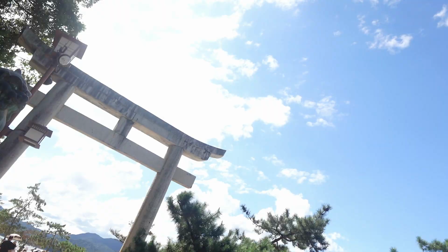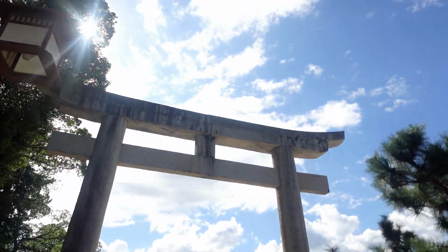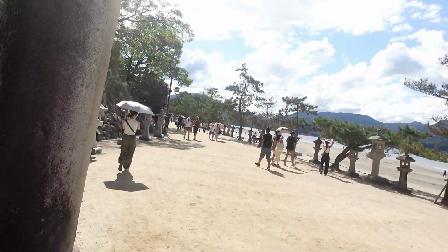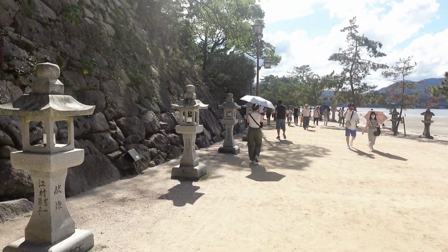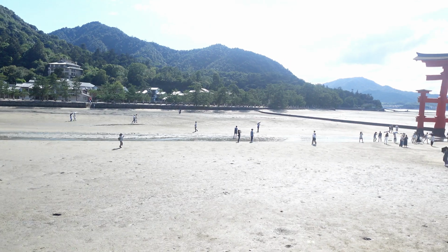On the way in now after our beer into the main shrine area. Lots of torii gates and stuff, but yeah, it's going to be interesting just to see this closer up. But look, they do all just look the same. In brutal honesty, they do just all look the same. They do alright.